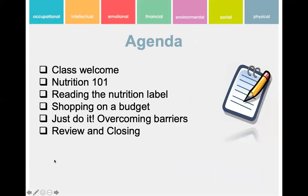So the agenda for today, we're going to talk about nutrition, what it is. We have some definitions to go over. We'll also be talking about how to read a nutrition label, which is so very important, especially when it comes to nutrition, being able to understand what it is that's in the food that you're eating. We're going to talk about shopping on a budget, and then we'll discuss overcoming barriers. There are so many barriers that may come to mind for you already when you think about eating healthy. So we're going to talk about barriers, and then we'll have a review and closing.